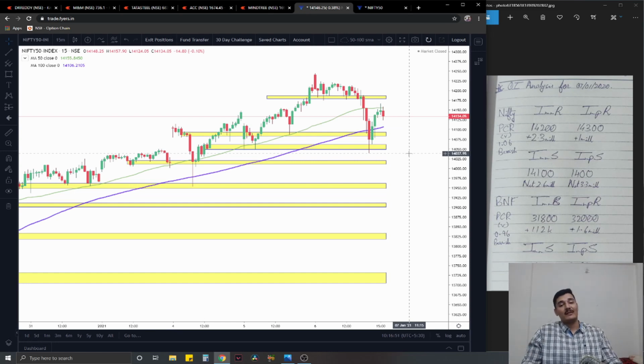Now I believe they were the retailers who were selling puts regardless of the market situations, based solely on the strong up move that we have had. But as of now, well, we do not have any strong support levels from the option chain.